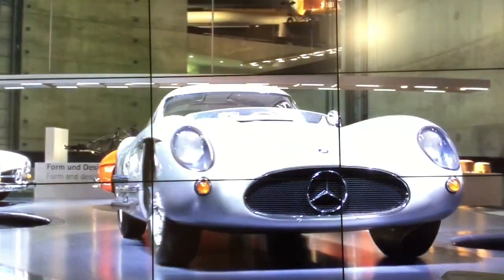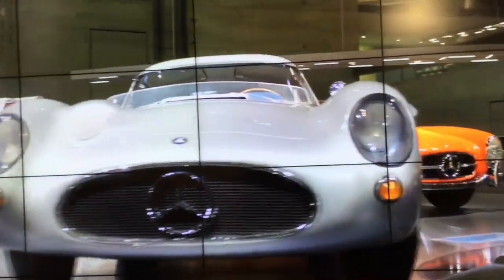Crashing into things. Oh yes, it's working fine.